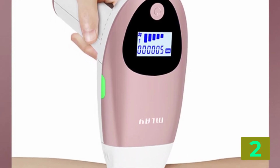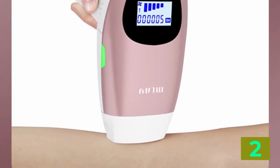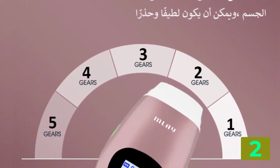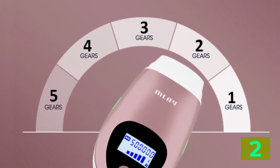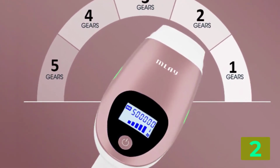Use, bikini, body, face, underarm. Model, Mlay Laser T3. Type, MELSYA IPL hair removal. Tube material, quartz lamp. Treatment area, 3.9 centimeters. Wavelength, 470 to 1100 nanometers. Rated frequency range, 50 Hz/60 Hz.